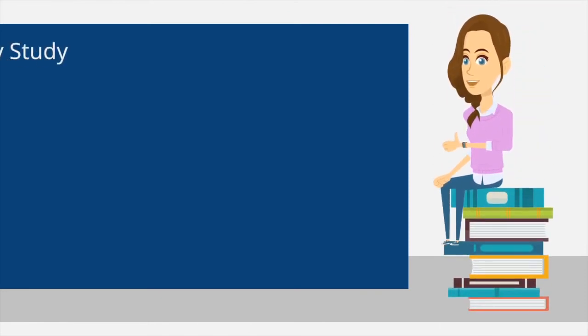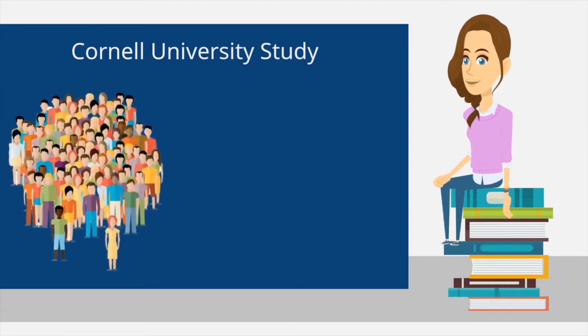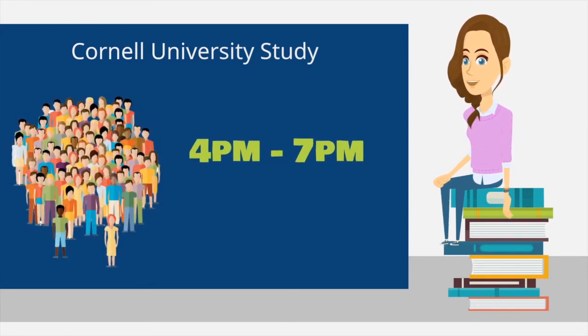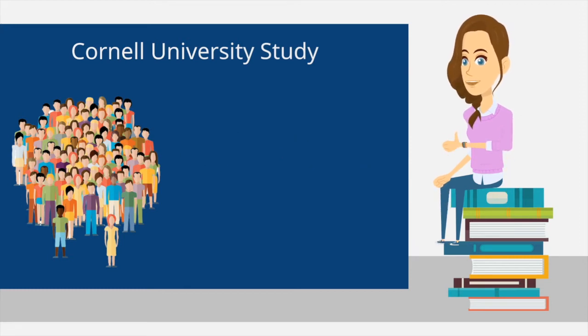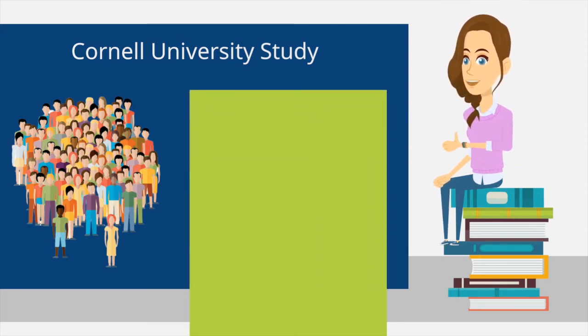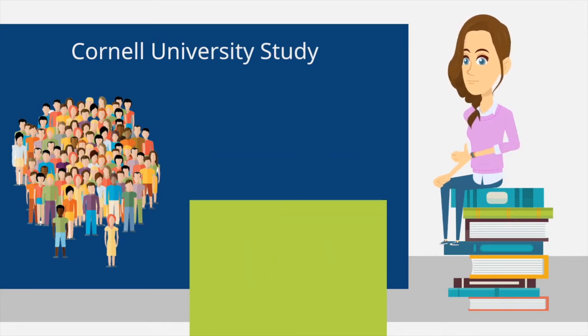Researchers at Cornell University conducted a study where 82 participants went grocery shopping at 2 different times. First was between 4 and 7 p.m. when they were bound to be hungry, and second was between 1 and 4 p.m., right after eating lunch. The results showed that participants shopping on an empty stomach bought more high-calorie food items when compared to the time when they went shopping on a full stomach, where their food choices were on the low-calorie side.